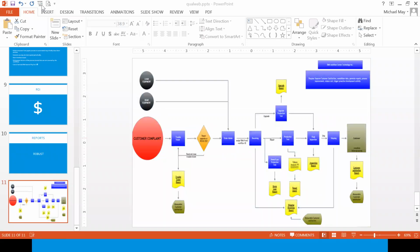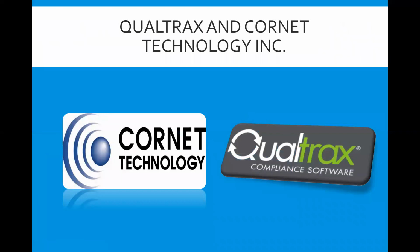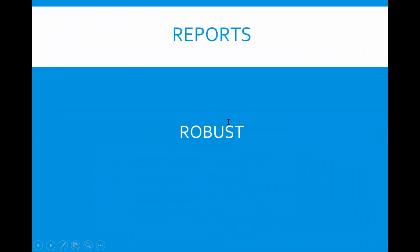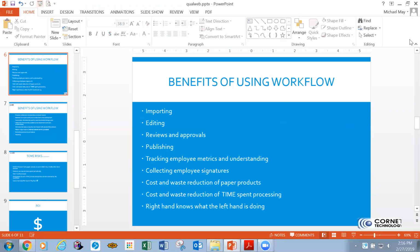So here's our RMA process. Sorry about that, guys.